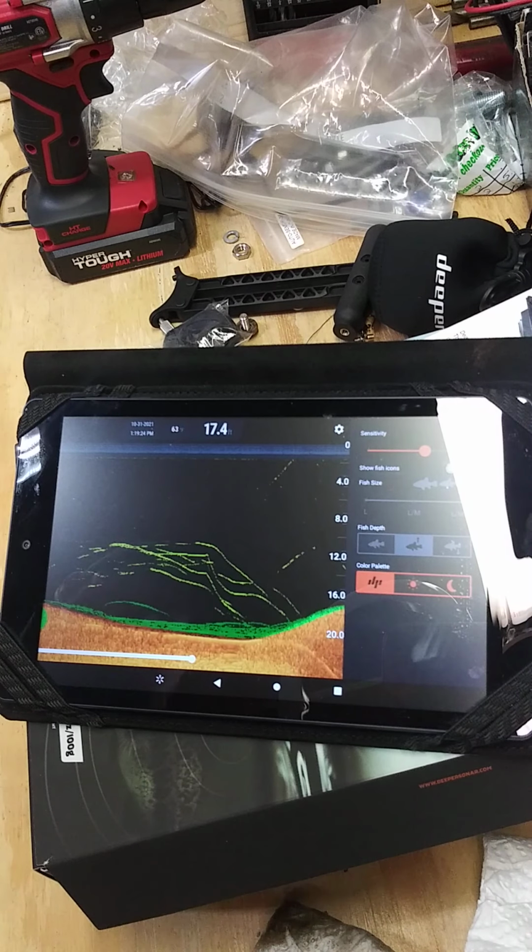Okay, hey guys, it's Shannon with Shannon's Garage, and I just want to show you something that the depth finder picked up the other day while we were fighting with the boat that broke down.